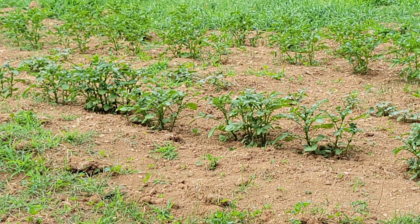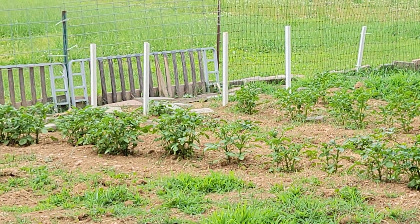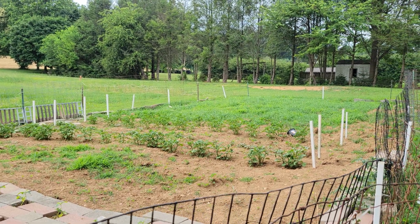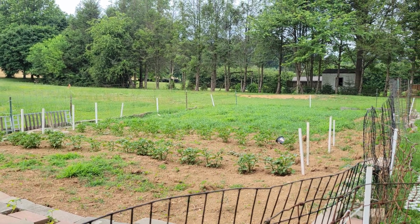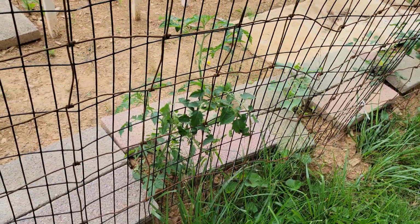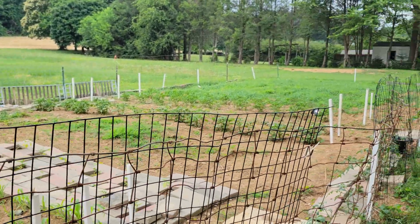We also planted a lot of potatoes and sweet potatoes right before we had to leave for a couple of weeks. So the rest of it is grass, and I don't know if we'll get any of the rest of that planted or not, but really happy to see tomatoes and other things growing out here.